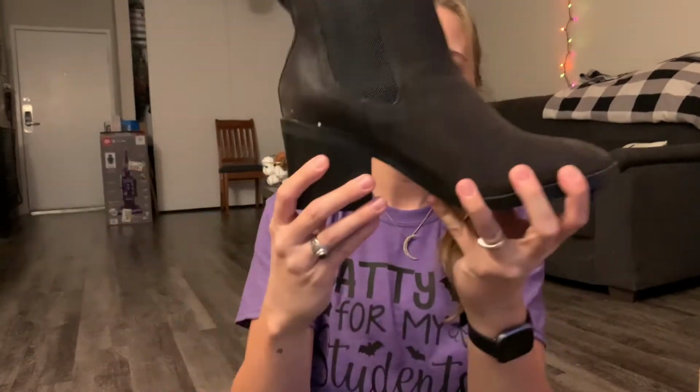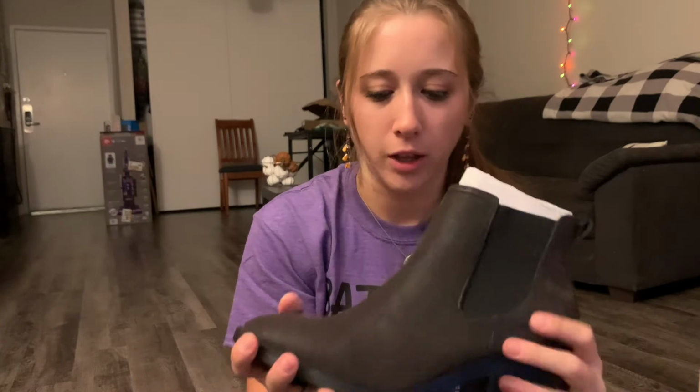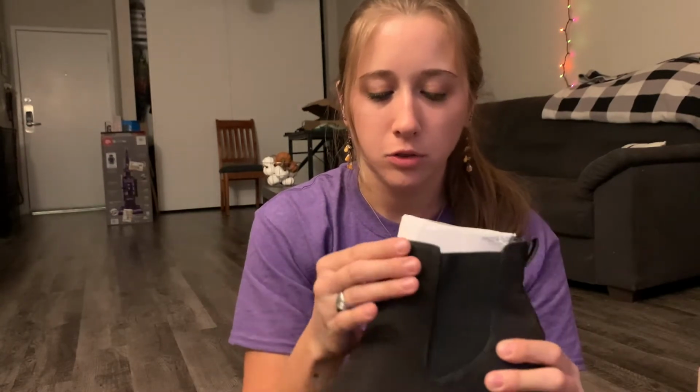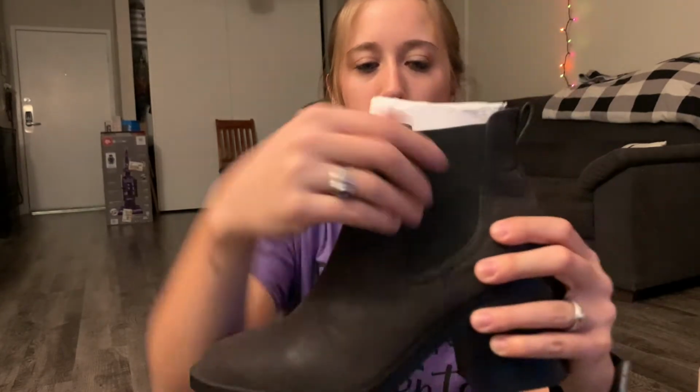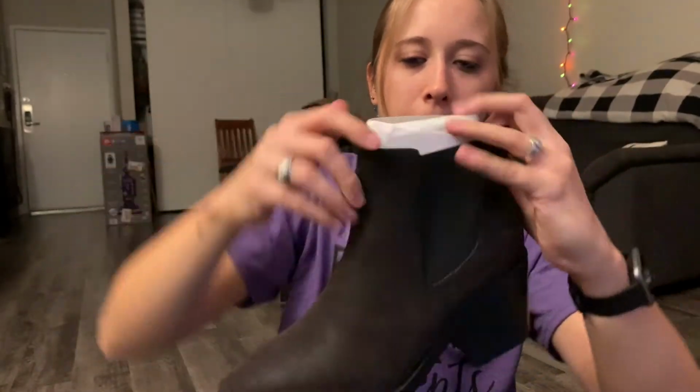So when I opened these, I basically squealed. So I'm kind of glad that video's audio didn't go through. So here is, oh my gosh, here's what they look like. So I mean, this is a really common style, this medium ankle boot with that stretchy material here so that you can get it on and off really easy.